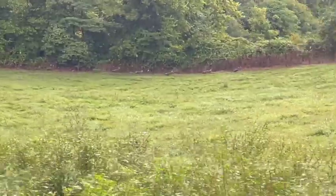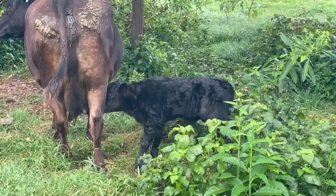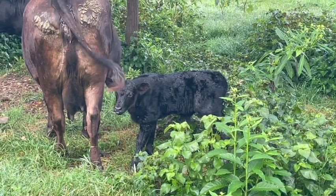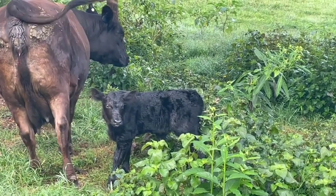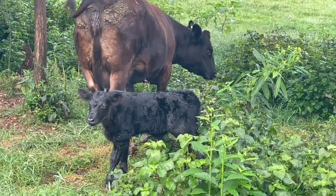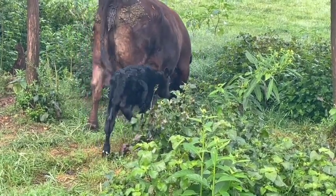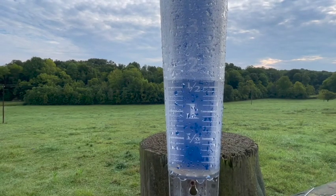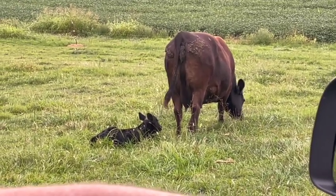There's some turkeys. Cleaned up good. Yeah? I bet she had him late yesterday afternoon. Hi, little fella. Got a little bit of rain. There's the new baby.